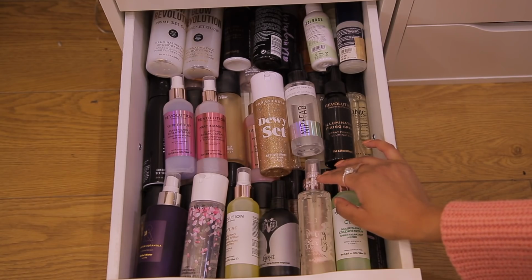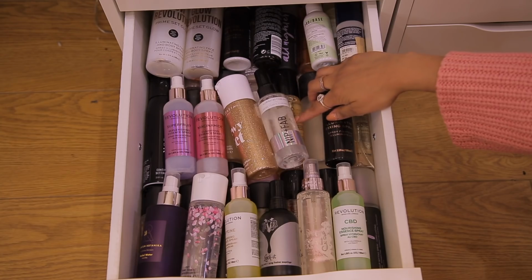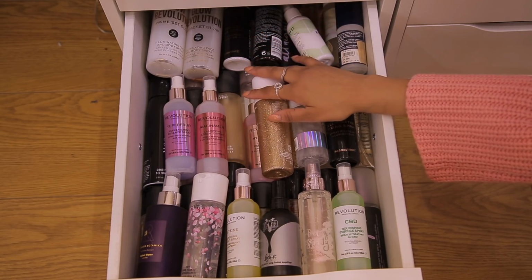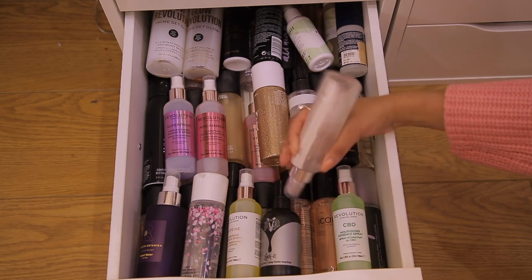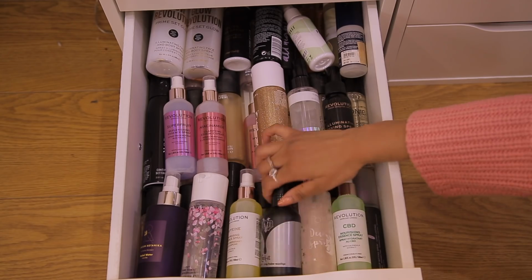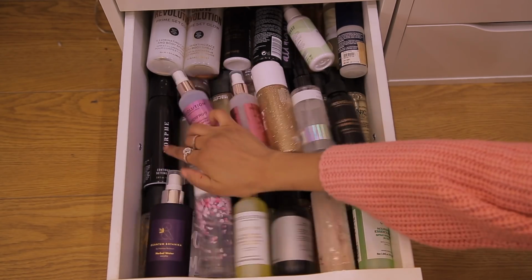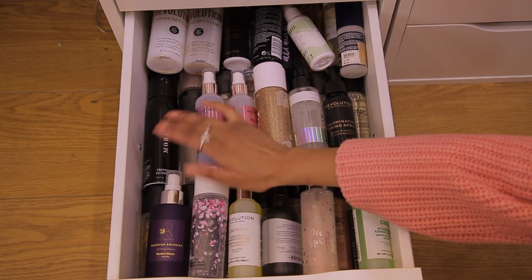Now granted, I don't need this many setting sprays, but I get sent a lot in PR as well, and I just like them. Believe it or not, in my lifetime I will go through all these setting sprays. You've seen how much I drench myself, and I love a dewy glow. And it's always nice to just try new ones. So I've been trying the Kat Von D Lock-It. I've also been trying the Morphe, and I like that one. I've heard a lot about that, and I do like that so far.